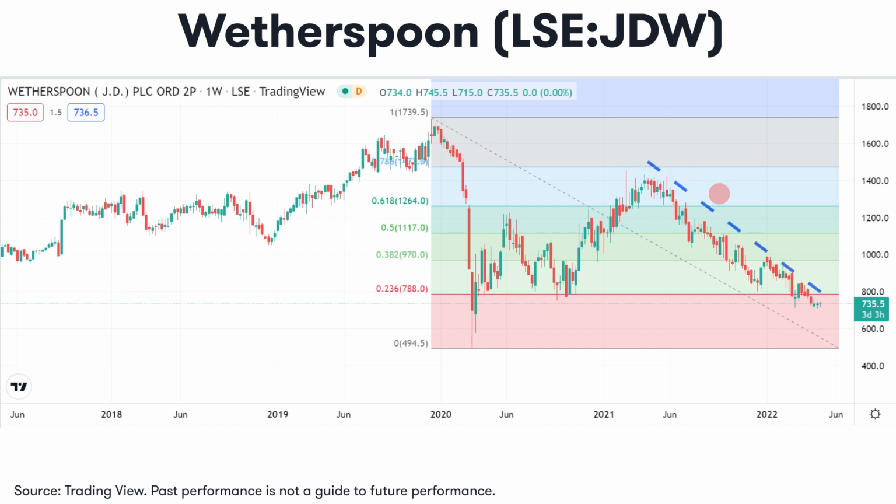Since the peak, the stock, you can see, has been trading in a descending trend line with lower lows and lower highs, with Wetherspoons breaking back below the 23.6% Fibonacci retracement level, pushing below 800, with 700 as the next psychological round number support level to watch. A break below that level could potentially pave the way for further declines.